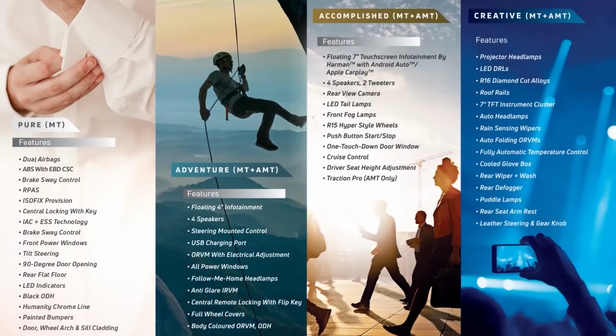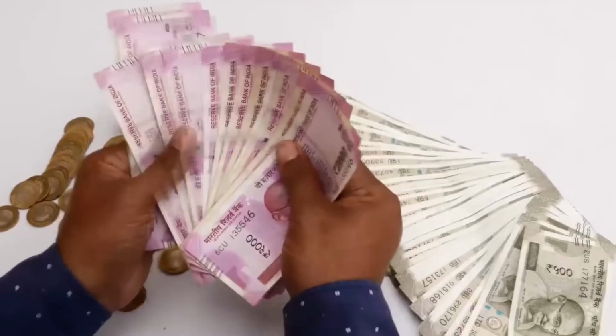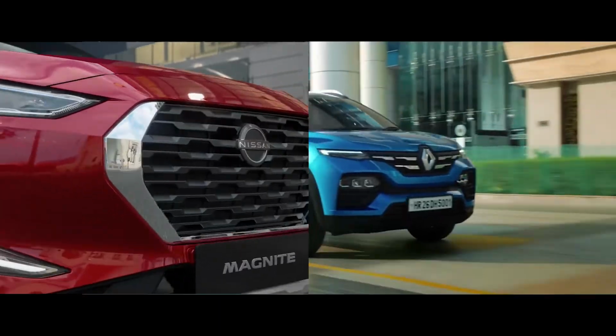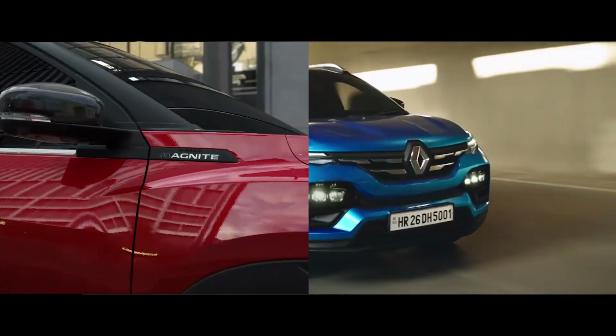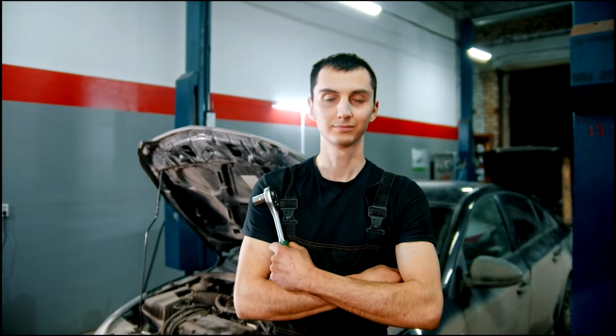For now, if you are planning to buy it, the variants range from 5.5 lakh to 9.1 lakh ex-showroom price, with some custom packs. Spending anything close to 9 lakhs doesn't make a lot of sense because there are better options for that price. For example, the previously mentioned cars. If you really want the design features in the expensive variants, don't forget there are always aftermarket parts available for a lesser price.